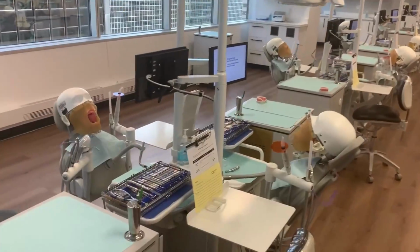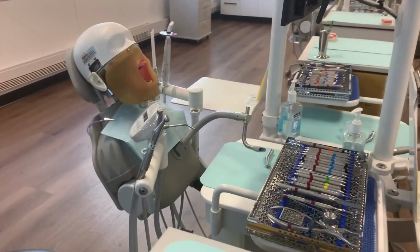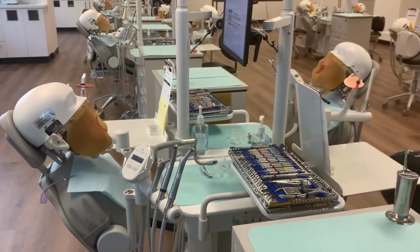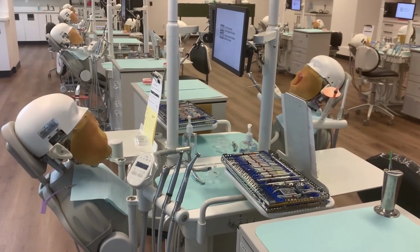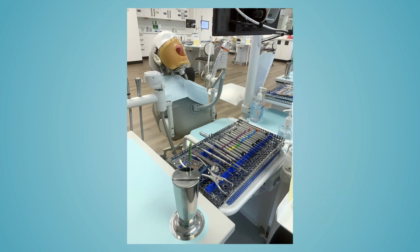We have worked to create an environment that is authentic and simulates a dental clinic to help enable you to perform all clinical skills procedures as if you are working on actual patients. When you enter the simulation clinic on your clinical skills day, you'll be directed to your assigned simulator. Your simulator number can be found on your NDECC card. Your simulator will be set up with your examination material.